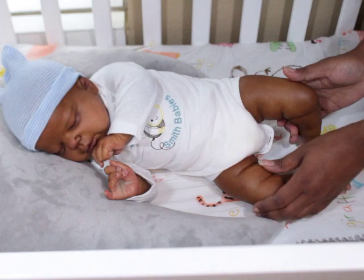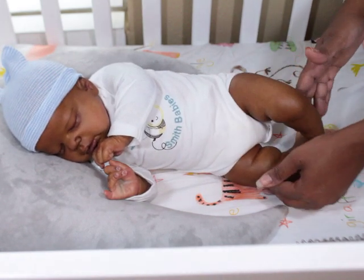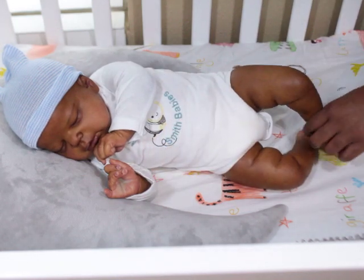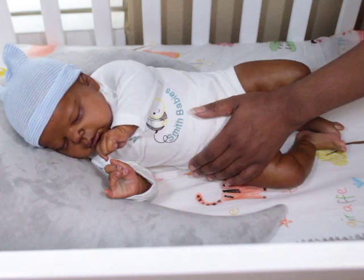Oh gosh. Anyway, so that's that. So baby Memphis is all set. I'm not going to put him in any socks or anything, and I want to take him a few photos.